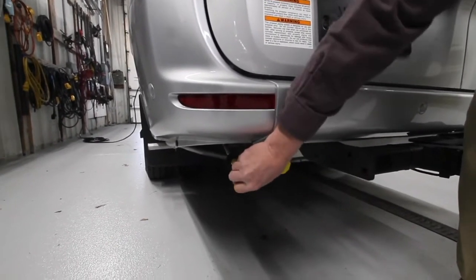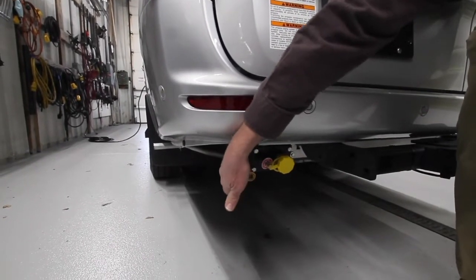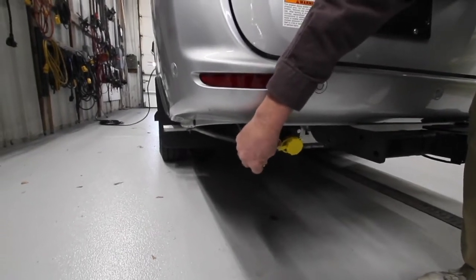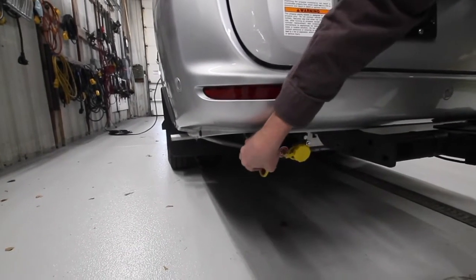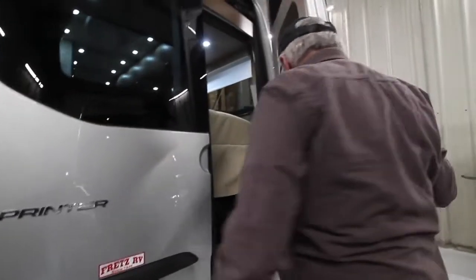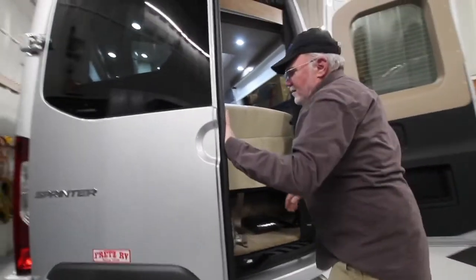And then this is a quick release for a gas grill. If you have a grill, you can hook that up here. There's a little on and off ball valve here, and you get a quick connect hookup, and that taps directly off your tank. So that's the one thing. And the other that I neglected to talk about is underneath the seat in the back.